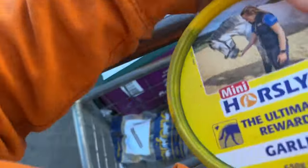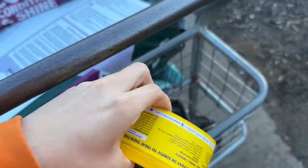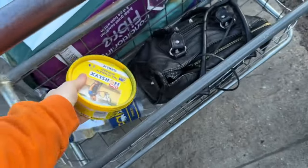We also picked her up a horse lick garlic just because obviously she will be getting on the trailer and everything like that. And she was going to scold, but she had a little fuss bringing her back. So got one of them.